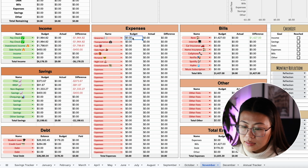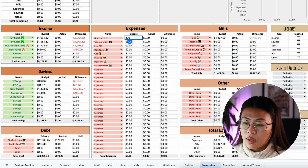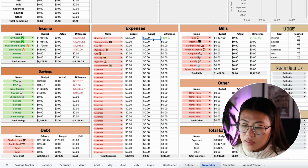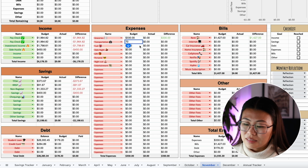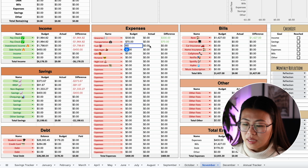And for expenses, for the groceries, I'm gonna stick with $330, but we may do a Costco run for some holiday treats towards the end of the month. Transportation, I am increasing the budget here to $70 since most likely I'll be taking the bus more because it's winter time, right? It's just so hard in the morning to walk in the dark. Fuel, I'll keep this to $60 since we don't really have big travel plans. And date night, we'll do $50 again.